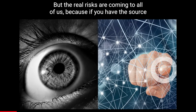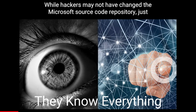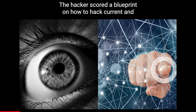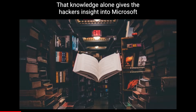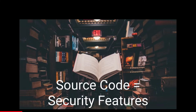But the real risks are coming to all of us, because if you have the source code, you know how to take over Windows computers, how to steal information from home and business computers. While hackers may not have changed the Microsoft source code repository, just sneaking a peek at the Microsoft secret will have disastrous consequences. The hacker scored a blueprint on how to hack current and future Microsoft products, an absolute disaster for all of us. That knowledge alone gives the hackers insight into Microsoft software and services' inner workings and allows them to get around many Microsoft security features.